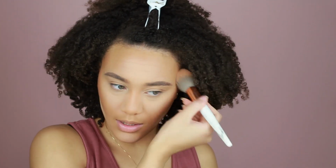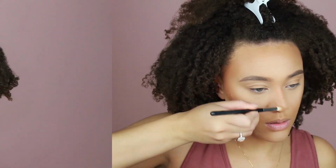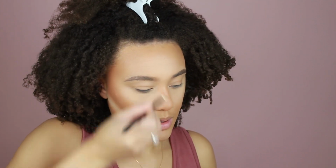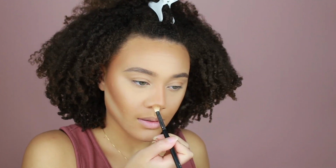It's bronzing. It's definitely bronzing. Going with that shade and just going over my nose a little bit. Nothing too crazy. I contour my nose, but I don't feel like I'm really good at contouring my nose, and it is what it is, you know what I'm saying? Done with that.